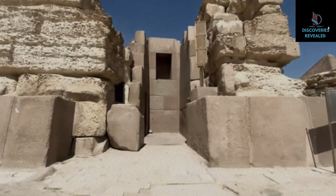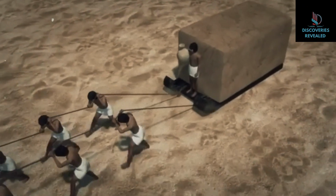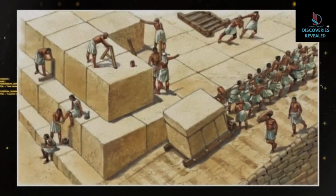One of the most intriguing features of the temple is the presence of bent stones in its interior. These stones, seemingly shaped or bent without breaking, challenge our knowledge of ancient masonry. How could such massive blocks of stone be manipulated with such precision? Did the ancient builders possess forgotten technologies? Did they have methods that allowed them to create such intricate, complex structures?